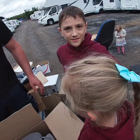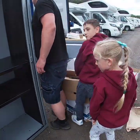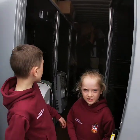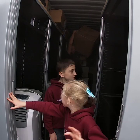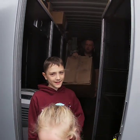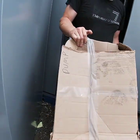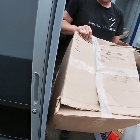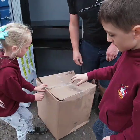Alan, what about your bag? Don't lift heavy stuff. We just found a really big box, guys. And now we're gonna see what's inside it. It says dump again. Let's look at the dump. One man's dump is another man's treasure.